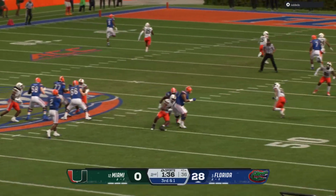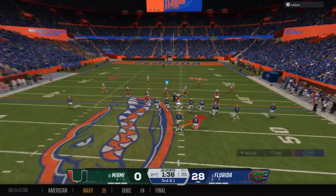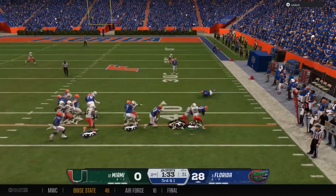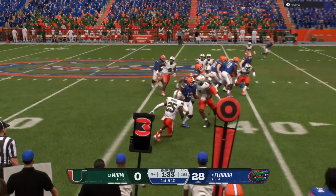Well, this offense has gone his way early and often in this game. They've gotten into a nice rhythm. That time, though, the defense was expecting to throw going his way, and they put a really nice hit on him to force the incompletion. The Gators are stopped, but not before getting it past the sticks. And that's a welcome sight.